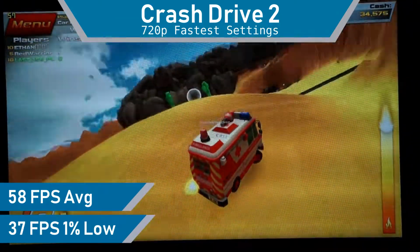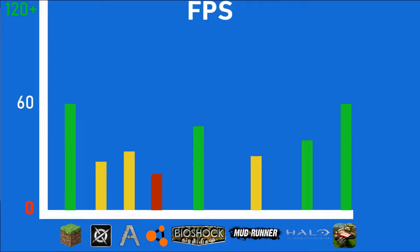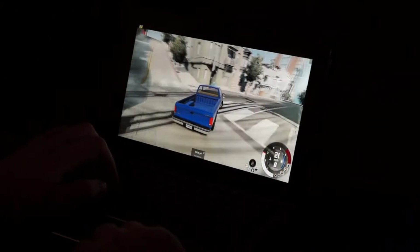So, all in all, regular games aren't great on this machine, but simpler 2D games and older games do run just about good enough to be tolerable. And this is all within a 6-watt envelope, mind you. But we aren't done with the benchmarks yet.